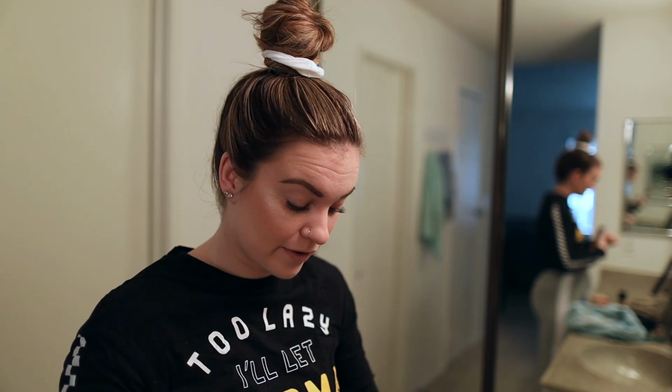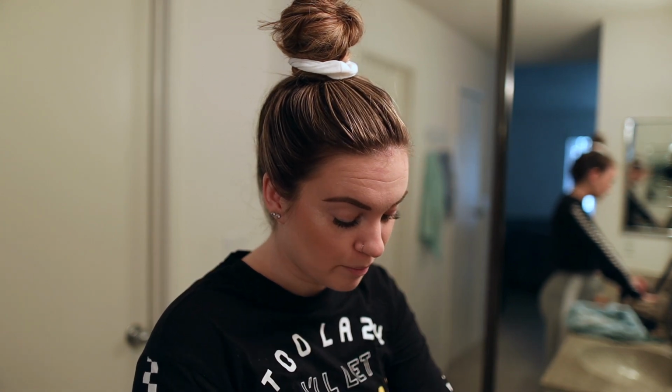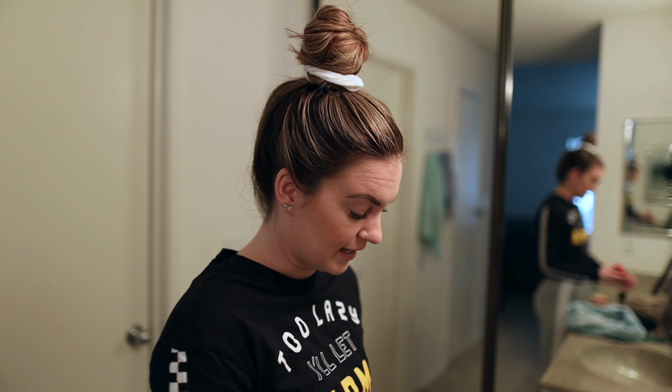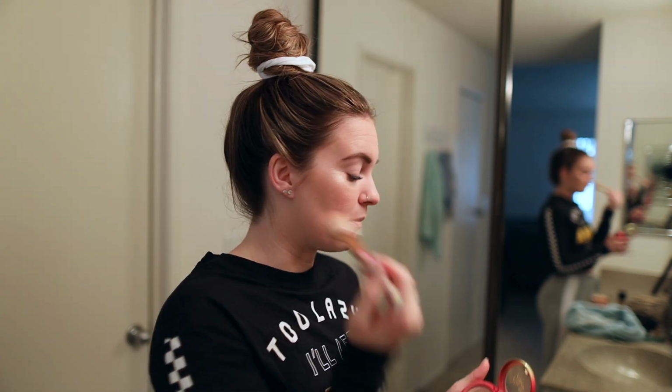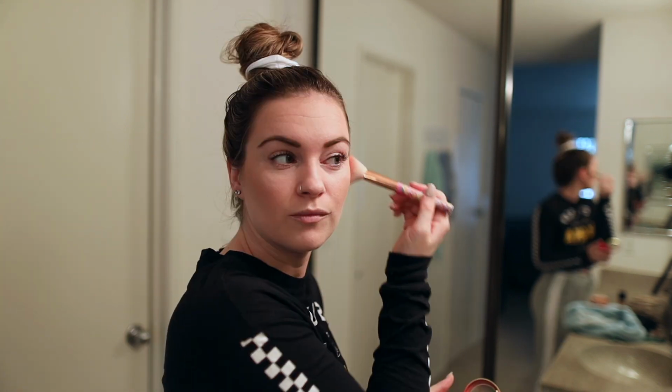Now that our mascara is done, I basically just like to go back in and touch up anything that I feel needs touching up. Typically it's just adding a little bit more blush. I don't know why it always tends to be blush, but it usually is. Maybe I just go a little too light-handed on the first round, so I need to go back through and add a little bit more.